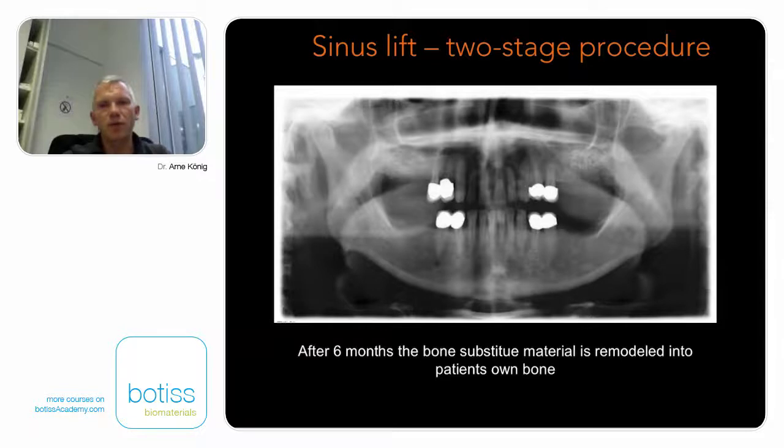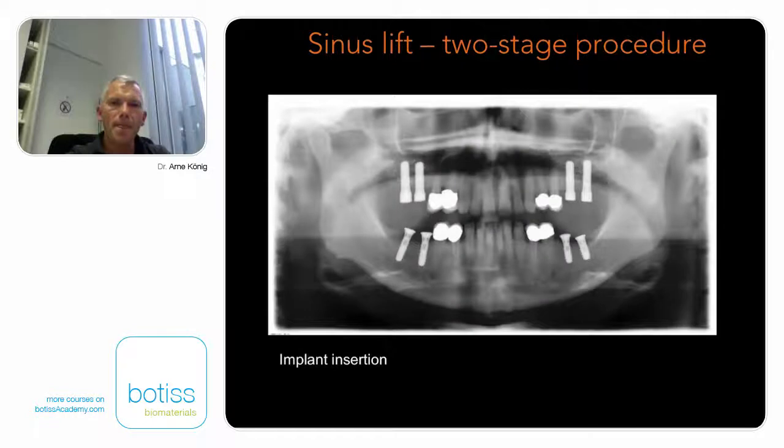After the 6 months, the bone substitute material is mostly remodeled into the patient's own bone. And now we have the possibility to insert an implant. Here, 4 implants in the upper jaw and 4 implants in the lower jaw. And we're waiting 3 or 4 months.